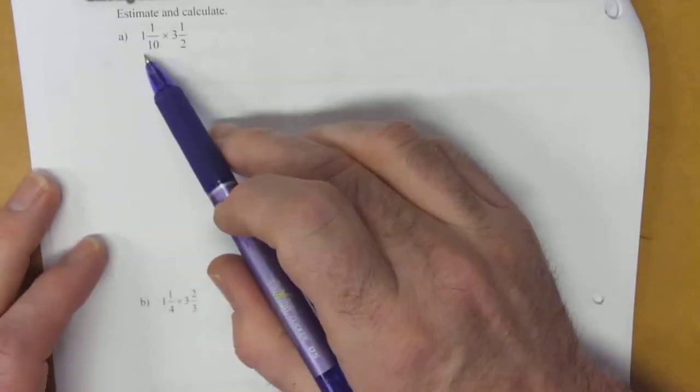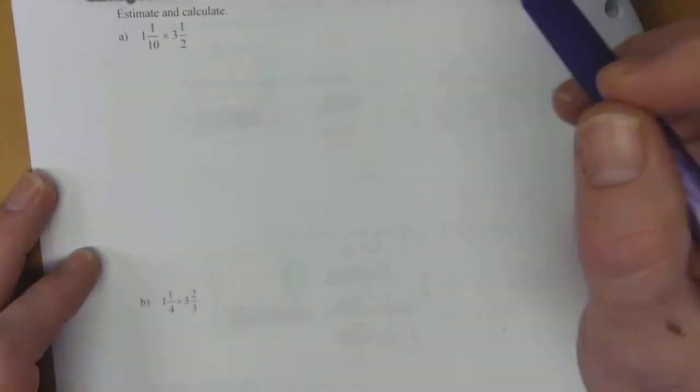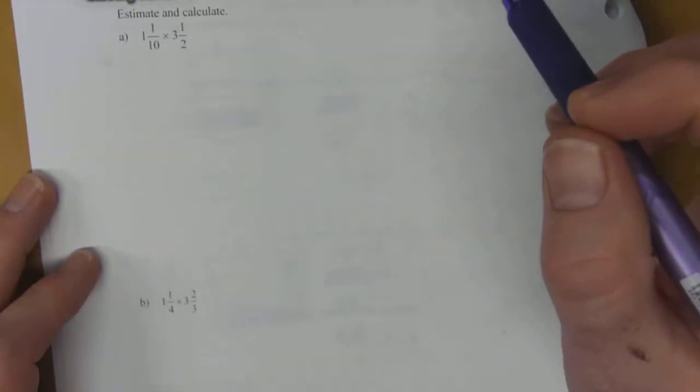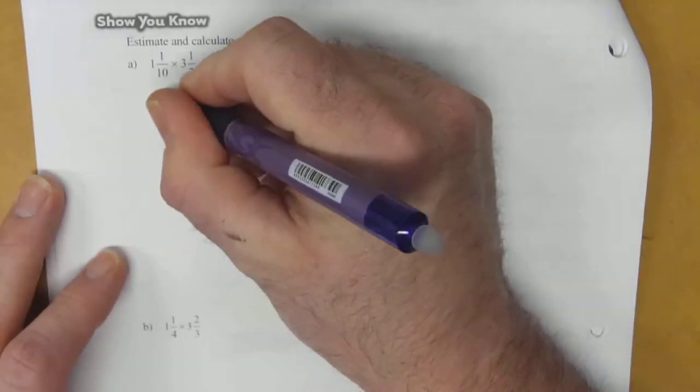have to both estimate and calculate the solutions for the question. So for part A, 1 1/10 times 3 1/2. I'm going to estimate some values for these, then multiply and come up with an approximate solution. So 1 1/10 is very close to the number 1.